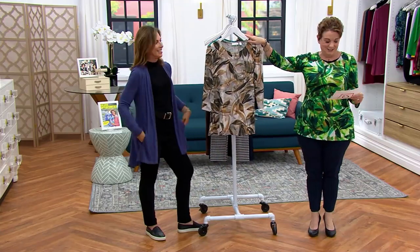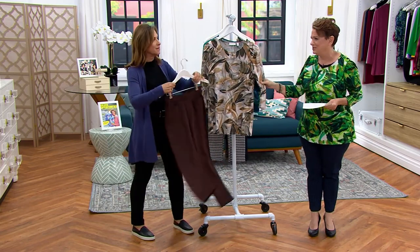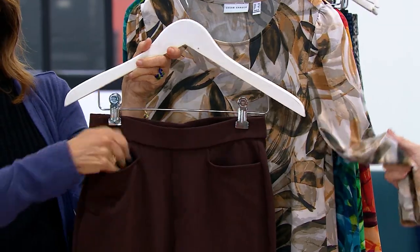Let me take you through the colors because this is the only order of the year. I love that our planners, I think maybe probably Jennifer put this together. Yeah, Jennifer did. She knows. I know you know, Jennifer, how much I love printed liquid knit.